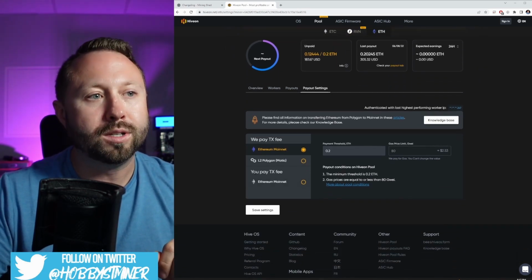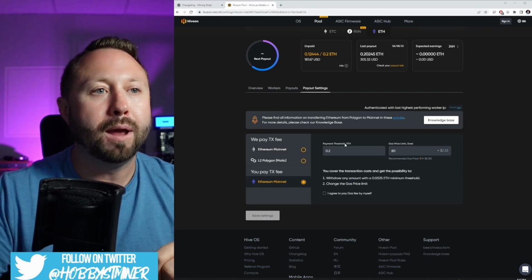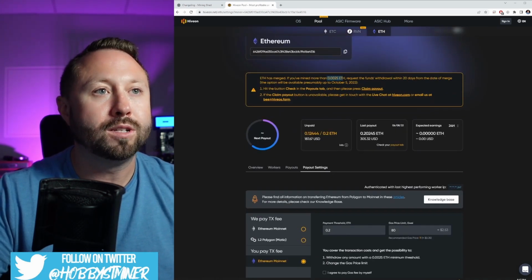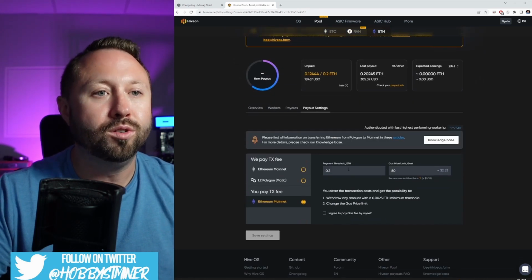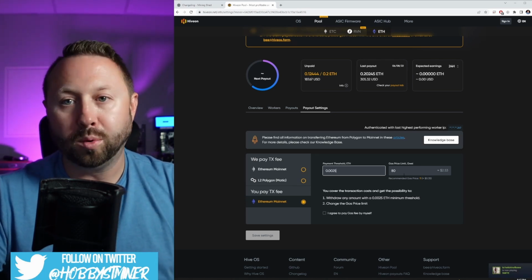So we need to go down here where it says you pay the transaction fee. We're going to click on that. And then we need to come up here, payment threshold. And so we need to set the threshold here. So I'm actually going to go up and just copy what they're saying is the minimum amount, which is the 0.0025. And then you can set your gwei as to how much you want it to be.